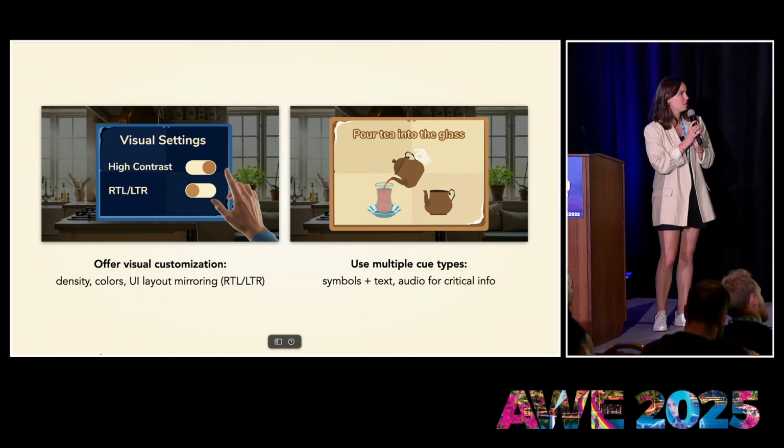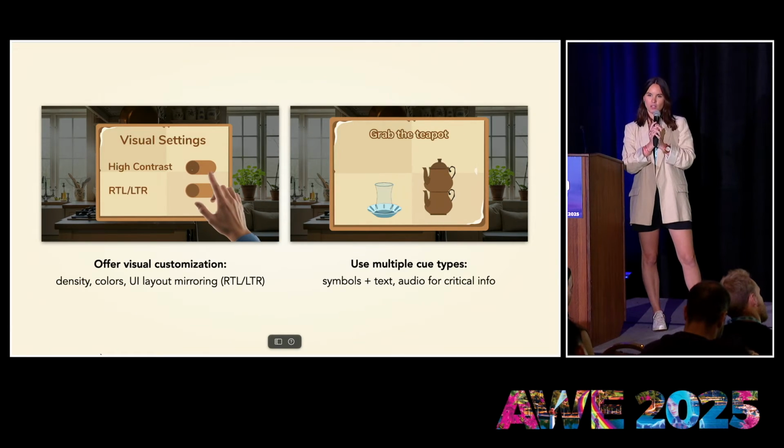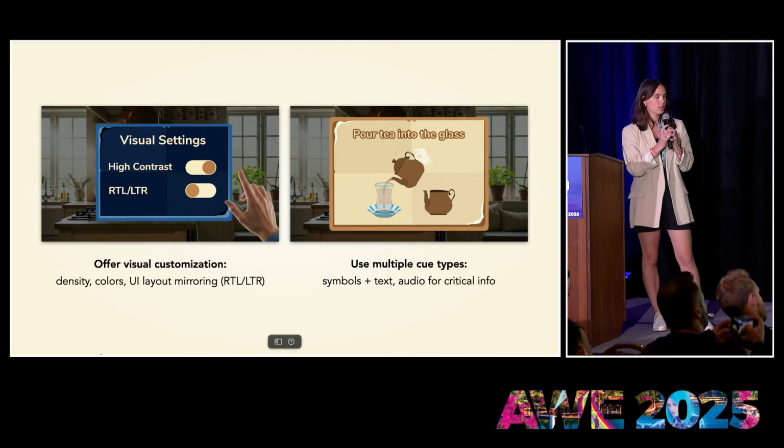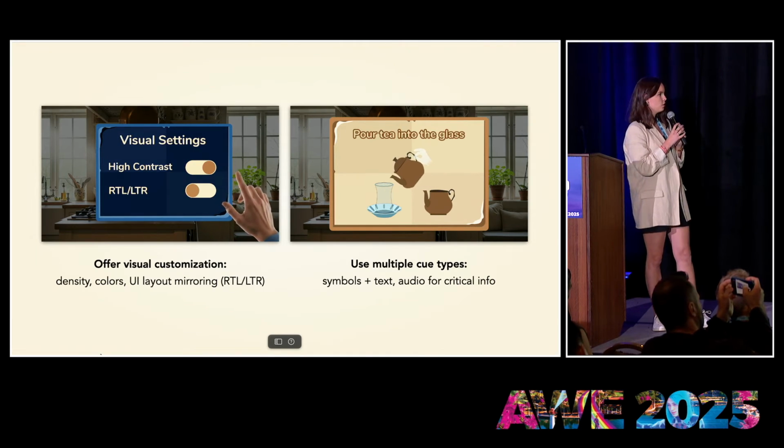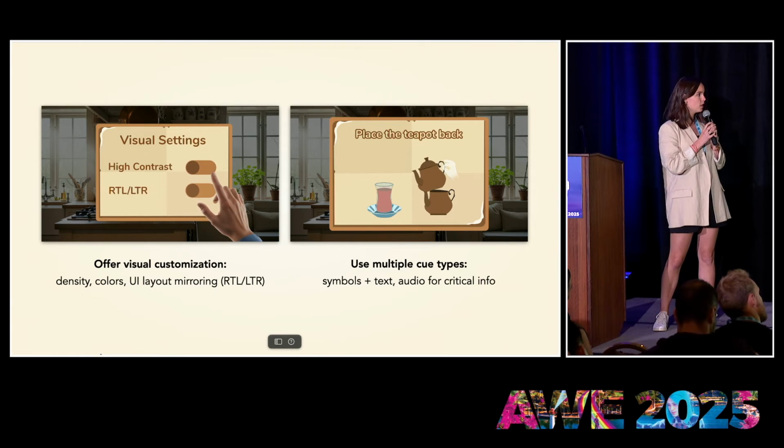Offering visual customization here for high contrast and low contrast in the settings is a great way for colorblind people or people who have low vision to go through the experience easily.